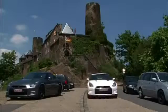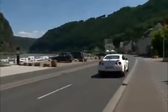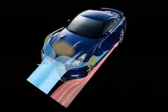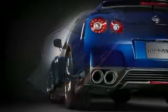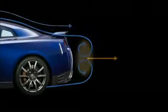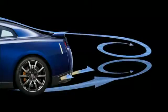The GT-R that arrives in Germany shows extensive changes. Enhanced aerodynamics give the 2012 GT-R a fresh look. Coefficient of drag is reduced from 0.27 to 0.26, thanks in part to the revised front and rear fascia. Equally impressive is a 10% increase in downforce.